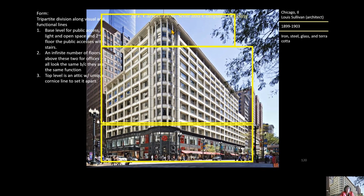And then the third division in the tripartite division is a cornice, an attic at the very top of the building. Sullivan wanted to visually say with architecture, hey, this is the end of the building. It stops here. So he's got a unique kind of cornice going along this building that you don't see on other buildings nearby, if you look around.